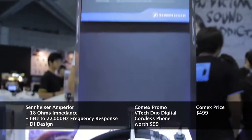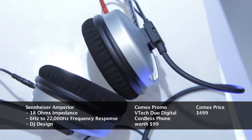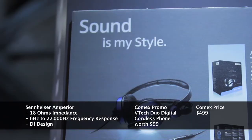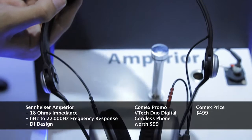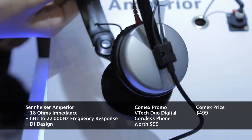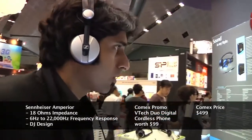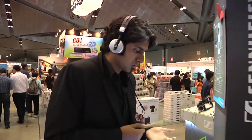German engineering can always be relied on for performance and precision. This is why audiophiles should take note that Sennheiser has just released the Amperior headphones. The Sennheiser Amperior headphones have an impedance of 18 ohms and a frequency response ranging from 6 Hz to 22,000 Hz. Designed for DJs, the headphones are intended to deliver quality audio along with wearing comfort. A 3.5mm connector ensures that you can use the product with everyday devices. Buy the Amperior for just $499. Your ears will thank you.